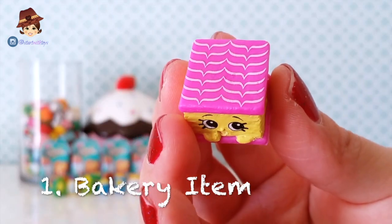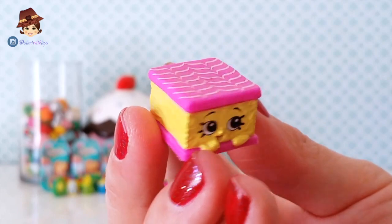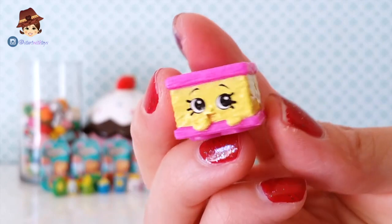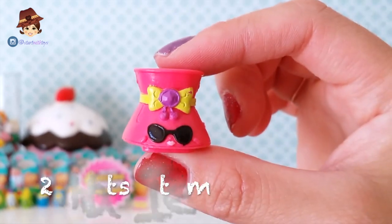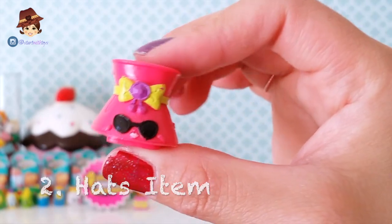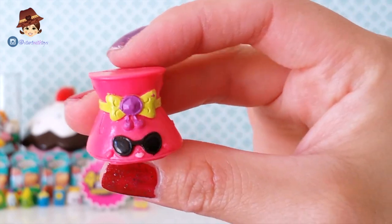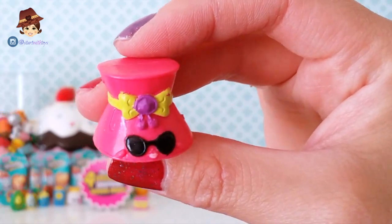I'll be showing you the Shopkins Season 3 characters. If you have the Shopkins List Collector's Guide, then that would be awesome. I hope you find it helpful that I included the category for each character. By the way, you also get an extra entry if you can name the four mystery bag items.